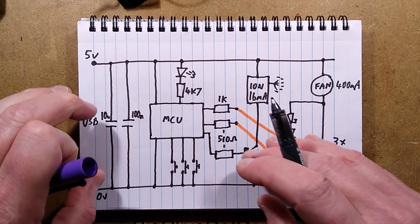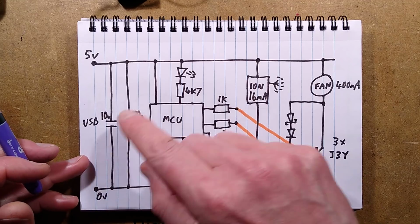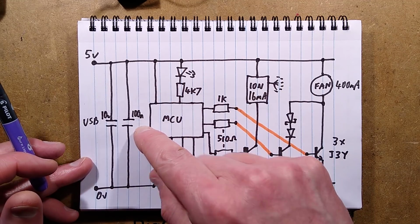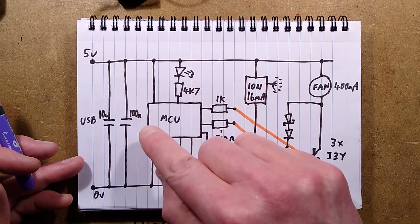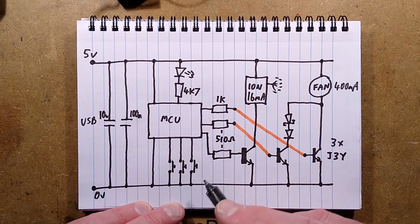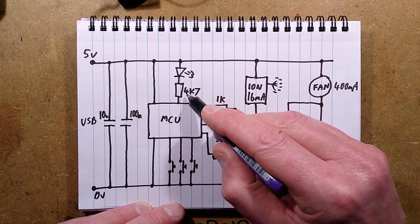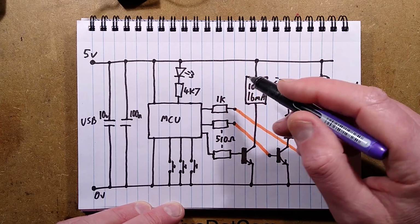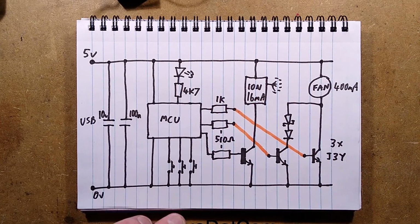The 10 microfarad would be the sort of buffer one that keeps a fairly stable reservoir of energy locally, and the 100 nano is designed to react fast. It's got very low impedance, so it can handle spikes and glitches and suppress them. There's the microcontroller. There's its 3 buttons pulling to the 0 volt rail. There's the LED with its unusually high resistor, which means it glows very dimly. It's connected to the positive rail, pulled low by this 4K7 resistor.